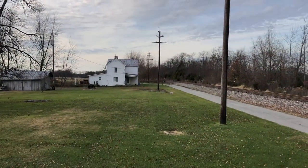Okay, I'm in Macon now, and here they come again, running long hood forward, GP15-1. Eastbound.